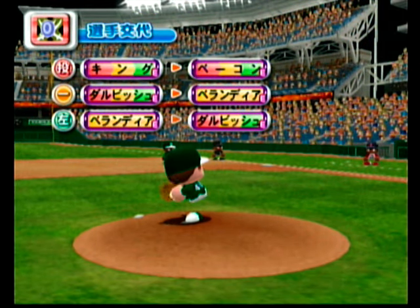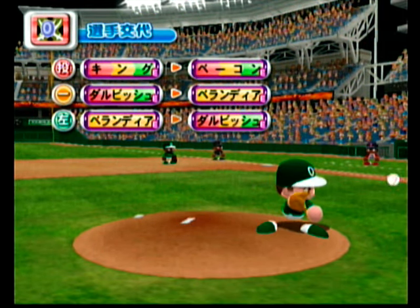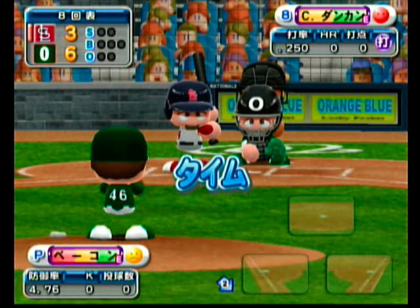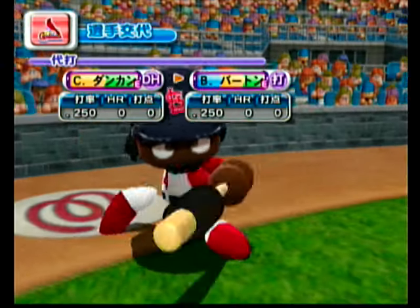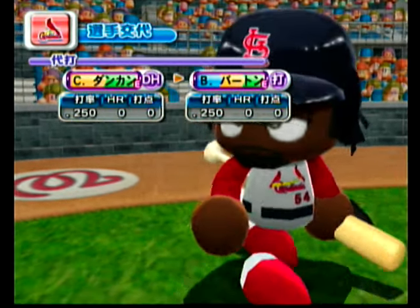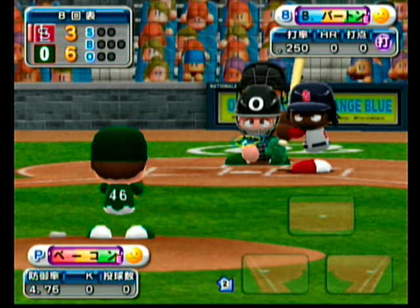Putting in a new pitcher. Paken, here's another pitching change. There's a timeout on the field. The Cardinals are putting in a new hitter. Pinch hitting, Brian Barton.